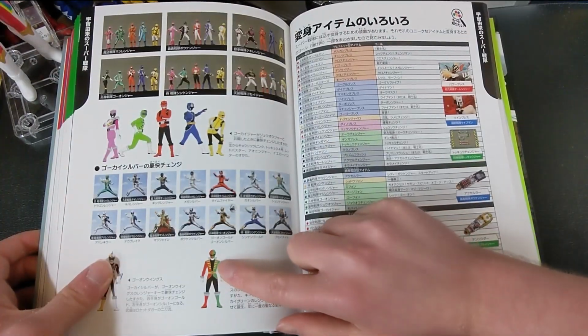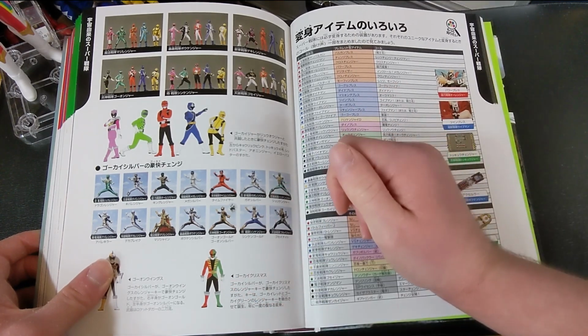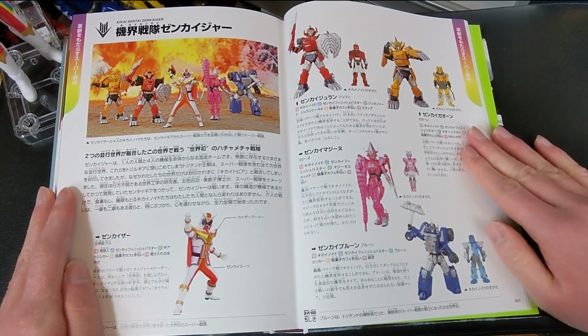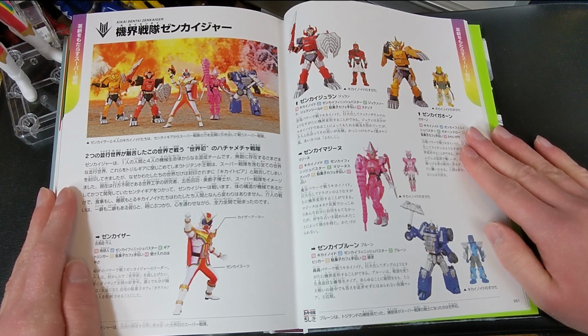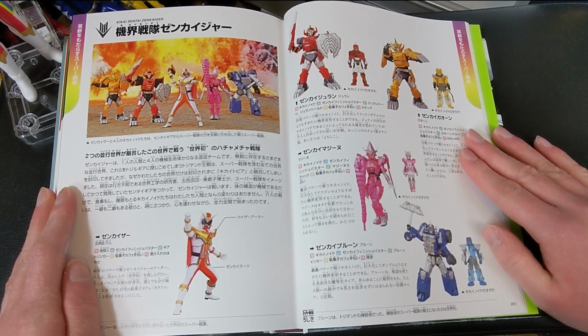One interesting error is that Gokai Christmas is here, but the Zenkaiger symbol is missing from the chest. I don't really know how that happened. And then finally here we have our current Sentai, Zenkaiger. So of course this book is already out of date technically because Tsukaiser and Zenkai Red are not in here, but it's fine.